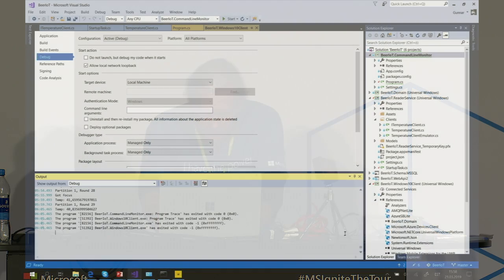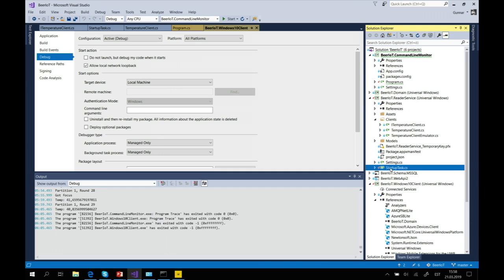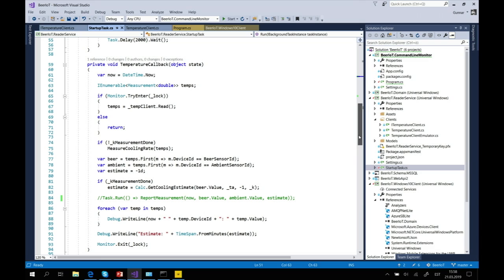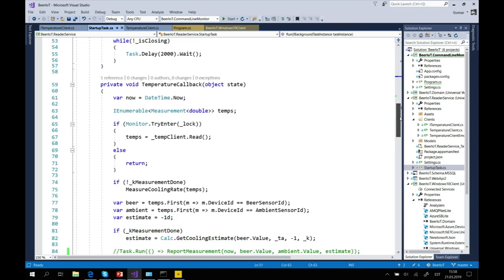Now I open this startup task here in Visual Studio. Do you see the code well, or do you want it to be bigger? Bigger? Okay, one moment. Next stop, 150. Is it better? Great.